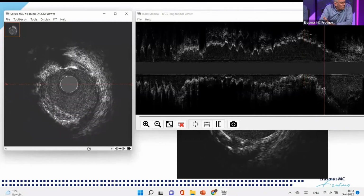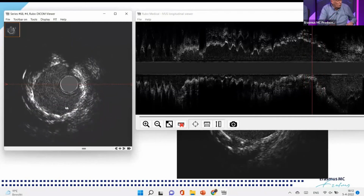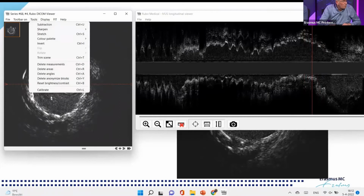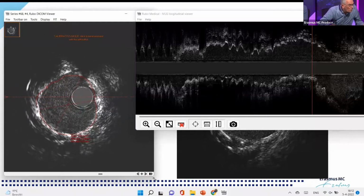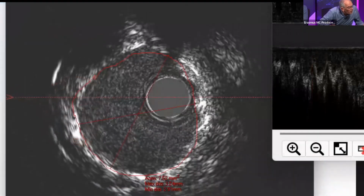And I'm going to find the smallest. I think we were there already. And let's have a look with our measurement. It's 7.50. Well, that's better than 5.